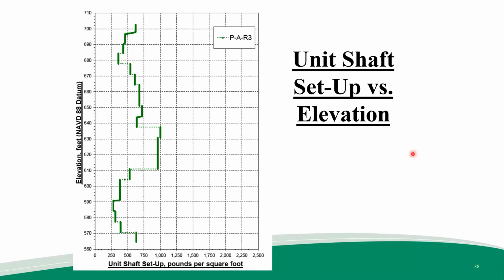So as the horizontal axis is labeled, this is the profile of the unit shaft setup in pounds per square foot. And you'll notice that even though these are fine-grained granular deposits, this is a full displacement 16-inch pile, and so we're getting some unit shaft setup. This isn't necessarily as advantageous for design as it might be, but converted to a shaft setup profile, it is.